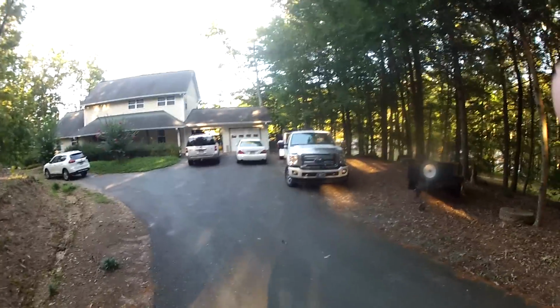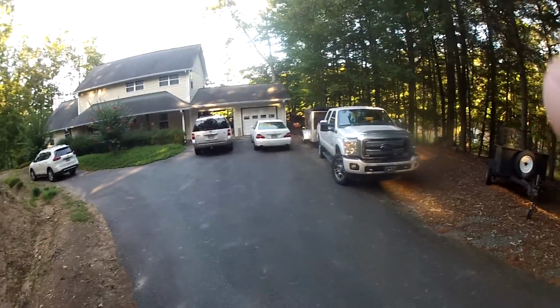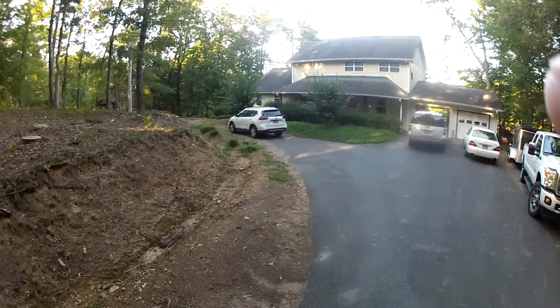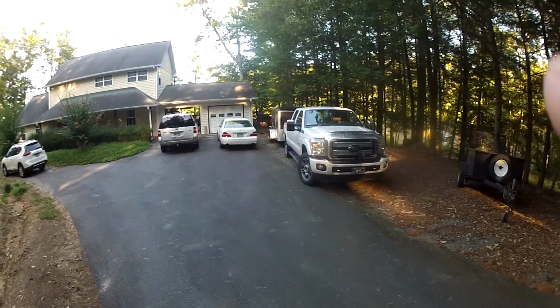Up here at the lake house in Blue Ridge, Georgia. I'm trying to figure out which car I wanted to do. Of course, that's our Rogue. This is my parents' place on the lake, and these are their three cars.